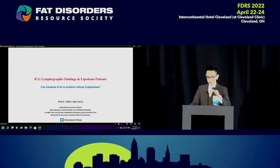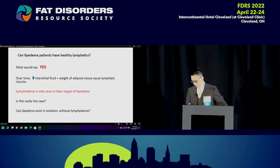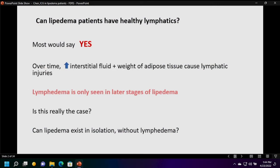So I will talk about ICG, indocyanine green lymphographic findings in patients with lipedema. All right, so we've heard a lot today about what lipedema is and how lipedema can exist in isolation, which is the common understanding, and it's almost a dogma now that people believe that in early lipedema, patients have healthy lymphatics. So that's what we were told, and the common belief is that over time, lipedema-related changes lead to lymphatic injury. So is that really the case?